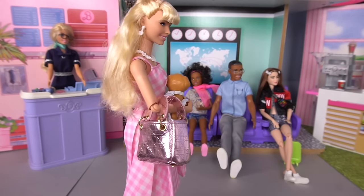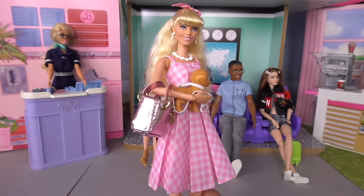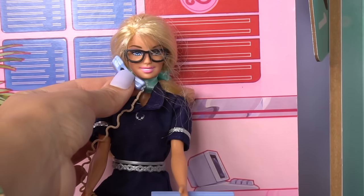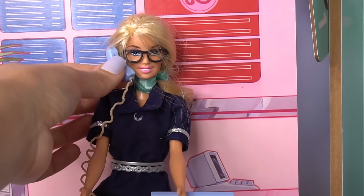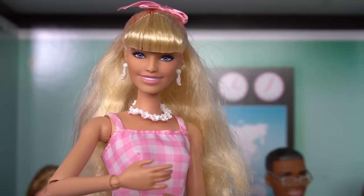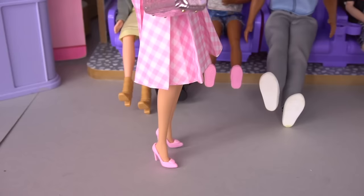Okay, so here is a terminal. Oh, look, there's a little coffee shop and I'm so hungry. I'm gonna get something before my flight. Calling all passengers for flight 192. Your flight has been delayed. Oh no, that's my flight. Well, I might as well grab something to eat while we wait for our plane, honey.